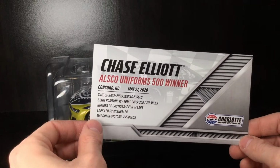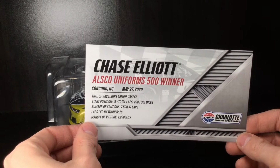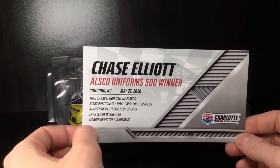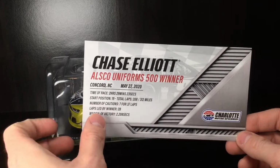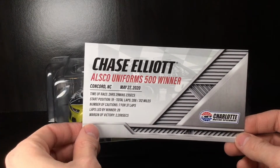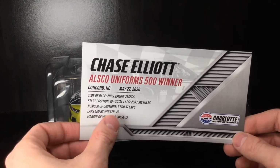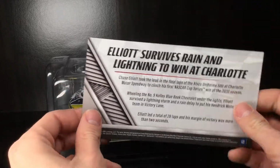Concord, North Carolina, May 27th, 2020. Time of race, 2 hours, 29 minutes, and 23 seconds. Pretty efficient there. Started 19th, 208 laps for 312 miles. Pretty much a New Hampshire length in terms of race. Number of cautions, 7 cautions. Holy crap. Laps led by Elliott, 28, and the margin of victory was 2.2 seconds.